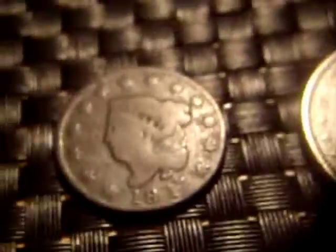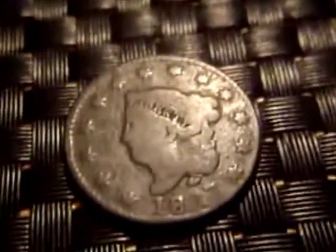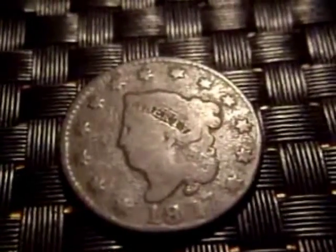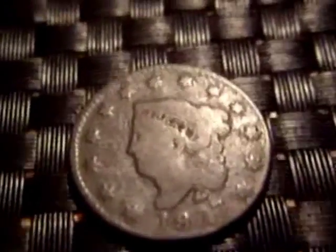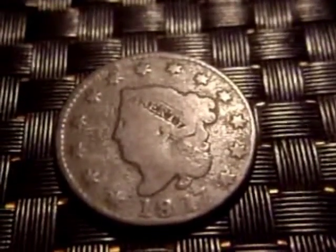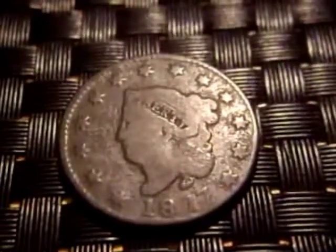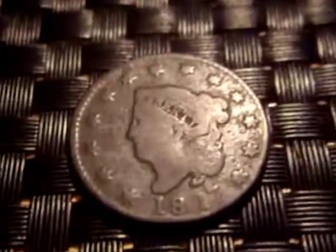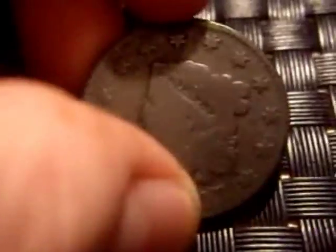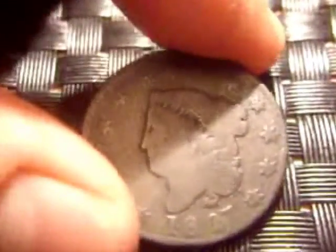So also from the Antiques Fair, I bought these 2 coins. I'll go into the other coins later, but there's these here. Got this from one vendor who I've bought stuff off before. I think it's called a Matron Head Large Cent, 1817. You could get ones with more stars, but it's the one with the least stars. It's probably good condition.